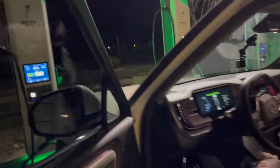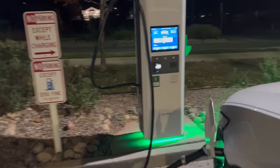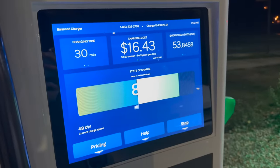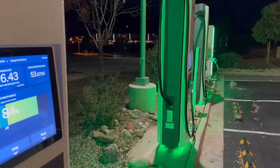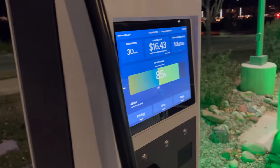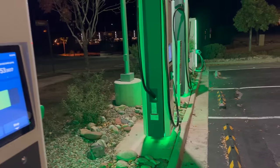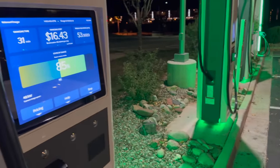And here we are, juiced up to about 85%. Again, I definitely put a little bit extra in there so the truck didn't sleep all night with a low state of charge. We're doing 50 kilowatts at 85%. By the way, these are the new chargers, and we did not have an issue around that 72-73% mark, just like we've seen. I've charged the truck high on these before, and that was the first time I've seen this issue. But here we are at 85%.